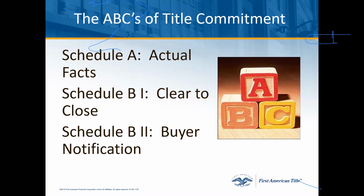And I love the last slide where you kind of break it down to where it's Schedule A is actual facts, Schedule B1 is clear to close, and then Schedule B2, buyer notification. So I think that's a great way to kind of wrap it all up to understanding the commitment.